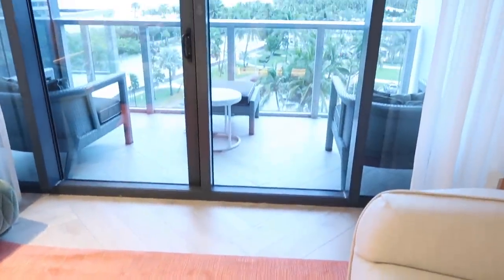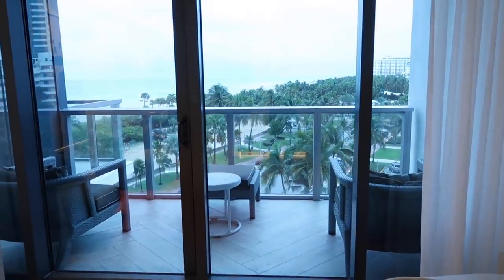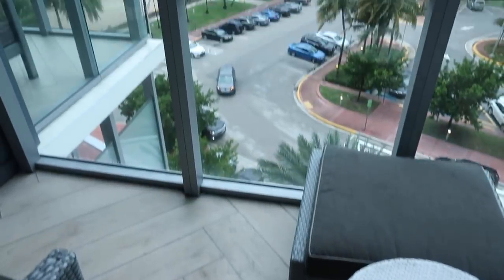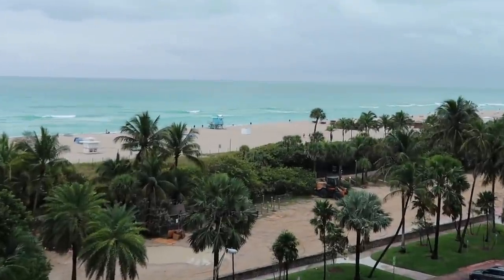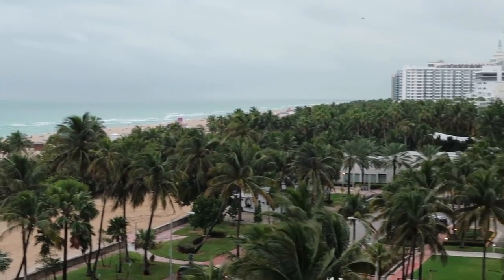But you guys, the piece de resistance is the view. This view is absolutely stunning. I believe the way that they built this is so every room has some kind of view of the beach, and I love that. I love it. I have a huge terrace. You open it up, you just step out into the breeze. You can see all the way down South Beach. You can see the sand and the palm trees and the waves of the ocean. It's really stunning. It's beautiful.